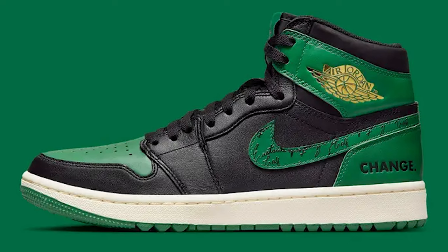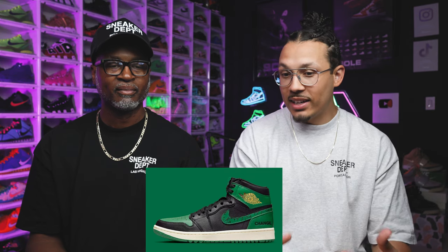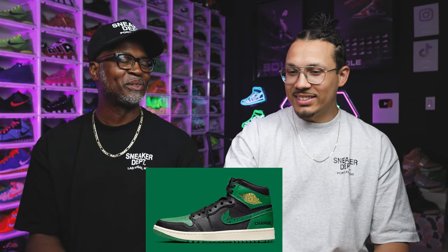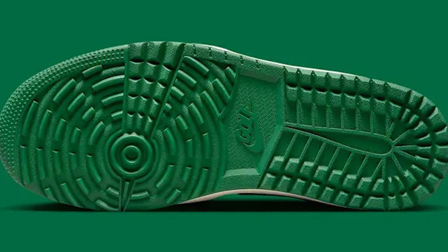Okay, so next up right here, you got the Eastside Golf. Remember we talked about the Air Jordan 12s in the past with the tan? So this is a golf bottom, Air Jordan 1 High. That's kind of clean though for a golf shoe. You like these? If you're gonna go golfing, that's kind of clean. You can do that and go golfing.